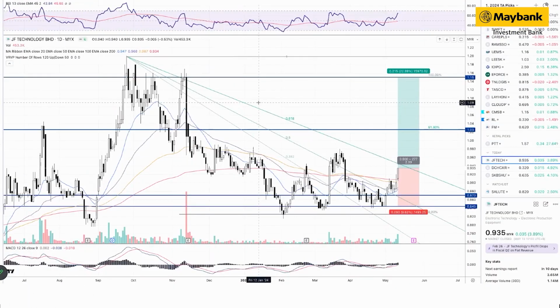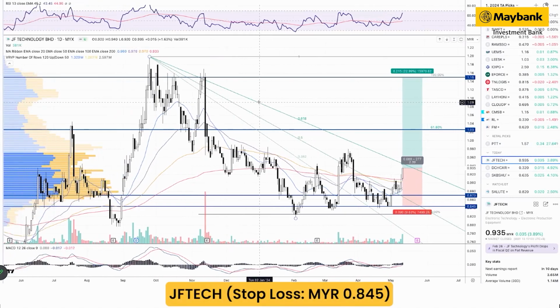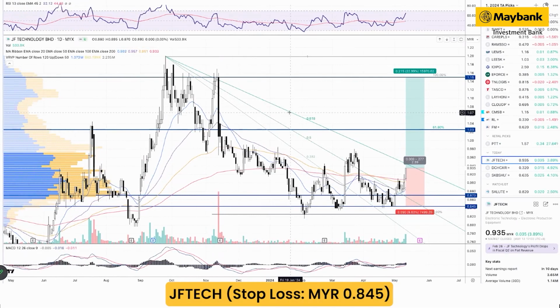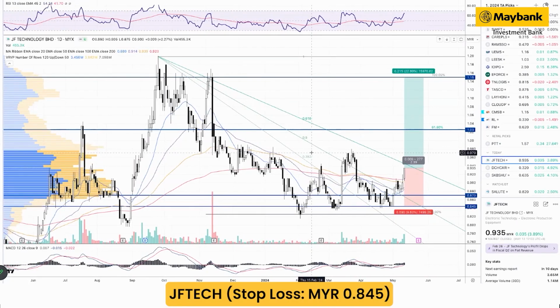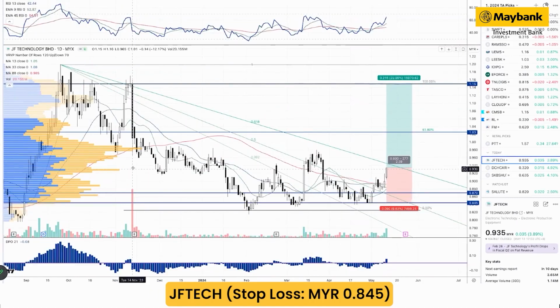This trading idea, we have JF Tech. One of the reasons why we like the stock is that the sideways movement, or the consolidation that began back in January, appears to be at the tail end. One of the reasons why is because you've seen what we call a new high-low structure formed since January, and the consolidation over the past 5 months is potentially at the end.